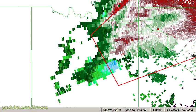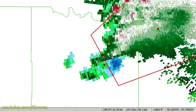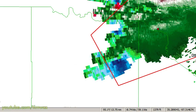We've got about 57 in and about 10 out. And this is up at 6,000 feet, so this is still kind of in the area just above cloud base up into the mid-levels. There's 3.2, there's 4.0. So you can see we definitely have some velocities developing aloft, circulation up there.